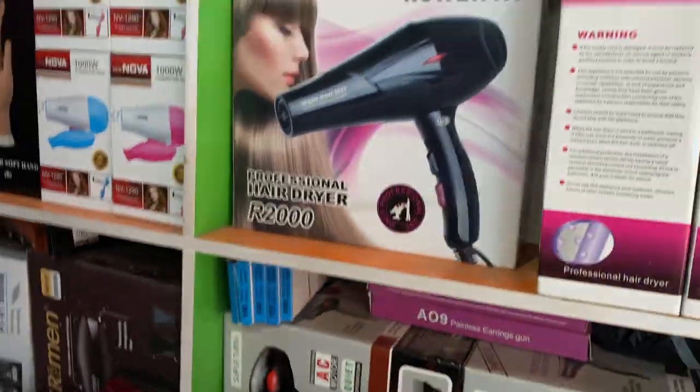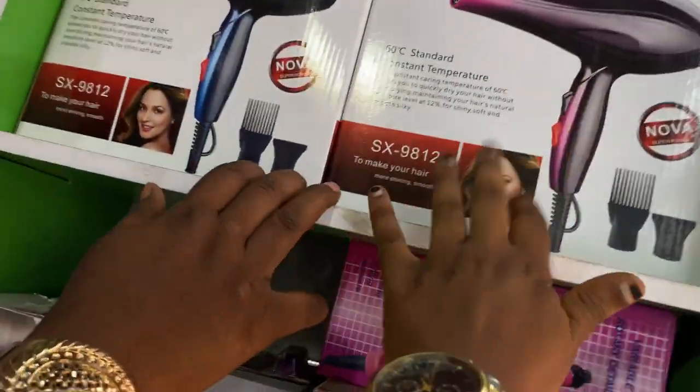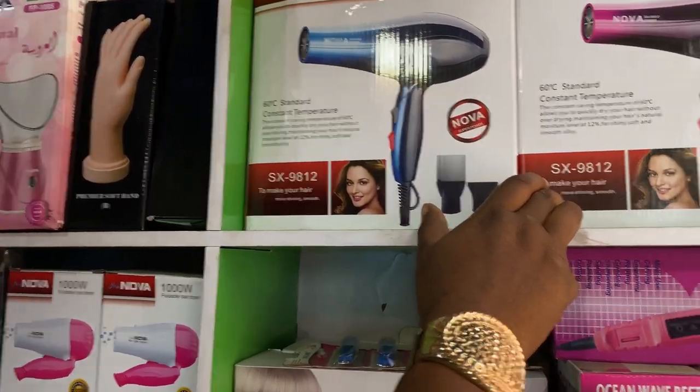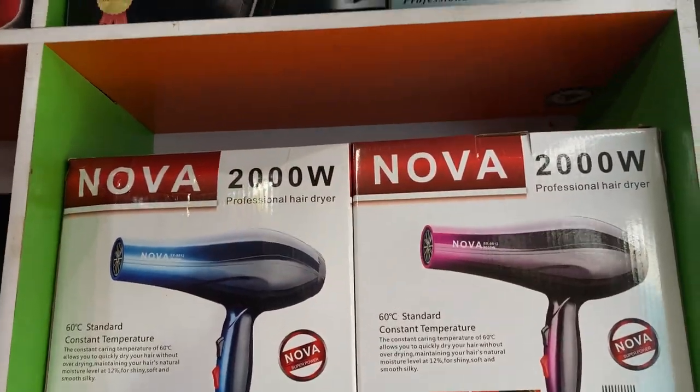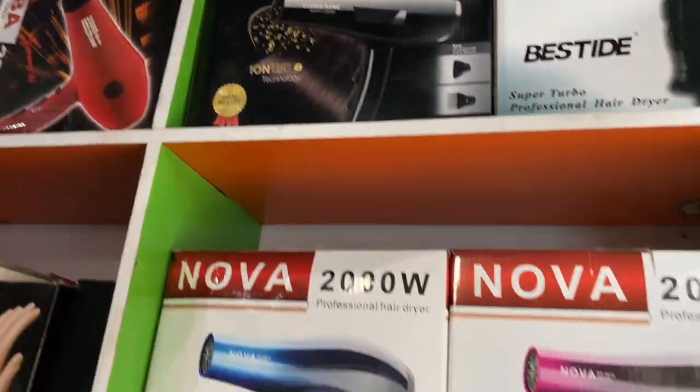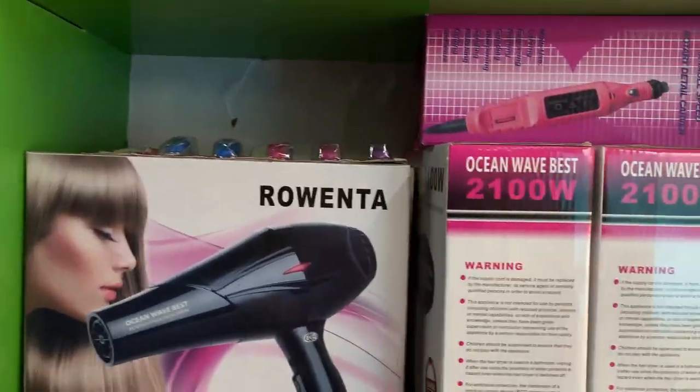Okay, let's look at this size. How do you sell this one? This one is 4,500. This one 6,500.